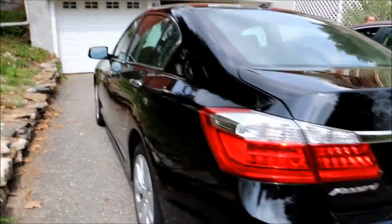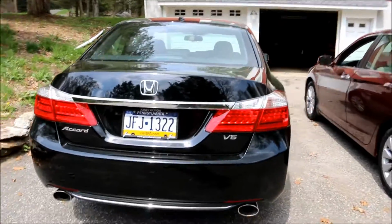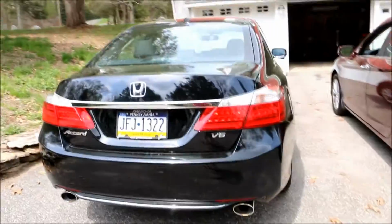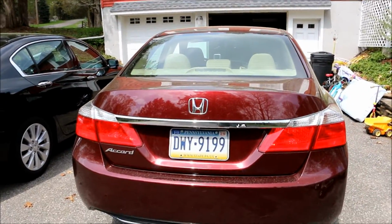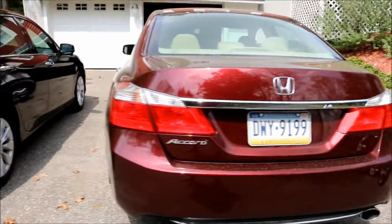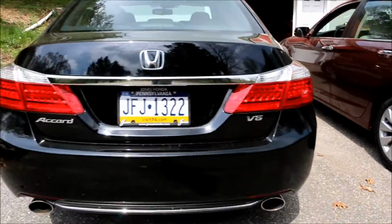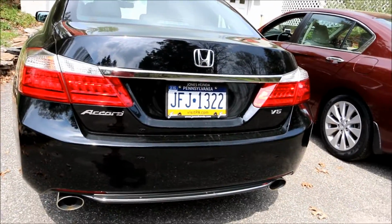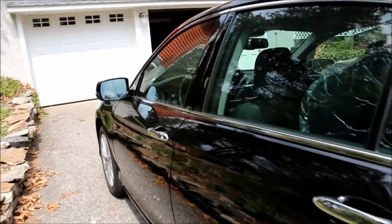All right, this is a comparison of a 2013 EXL V6 and a 2014 EX. So we'll just see what the difference is. Like you saw before, you've got the single exhaust, and this one has the four cylinder with the CVT, and this one has the 270 some horsepower V6 with the regular shifting transmission. So we'll just go back and forth here real quick.